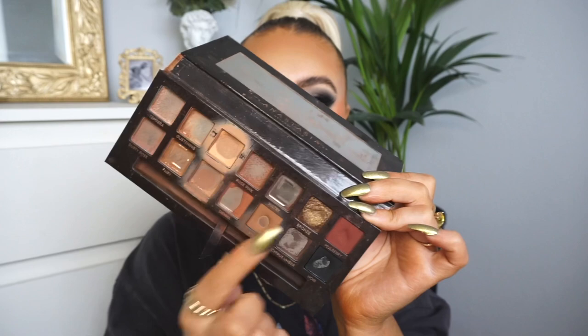Because obviously this year, I would probably say I would be able to get through it. Because as you can see, I've still some of the black left, some of this shade here, a shimmer, and this mulberry shade. So they're actually shades that I use nearly on an everyday basis, but I'm just looking rid of it. You know the way you just get bored of using the same palette over and over again?